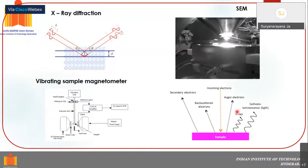So basically, this scanning electron microscope will be used to get the morphology of the sample. It can be used to find the backscattered electron image to identify different phases that exist in the material. And one can also get information about the composition of the material using the X-rays that emanate from the sample. These are some of the advantages of the scanning electron microscope. Of course, the vibrating sample magnetometer are highly sophisticated techniques you can use for further characterization.